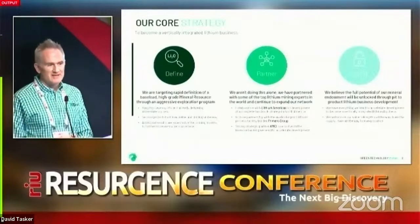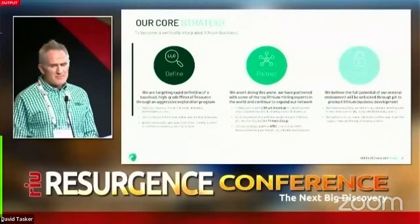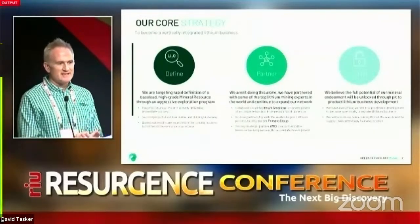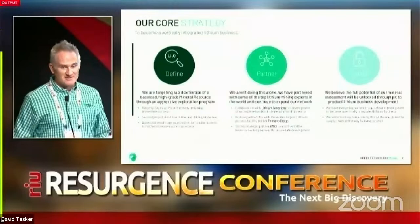GT1, you know, we're a West Australian-based company. We've moved everyone over to Canada, apart from myself. And what we're looking to do is build a vertically integrated business. So that's taking it all the way from exploration into mining, create a concentrate, and then convert that into a hydroxide. Now, to do that, that's a big order.